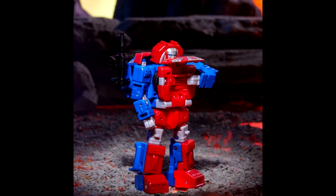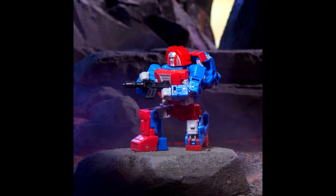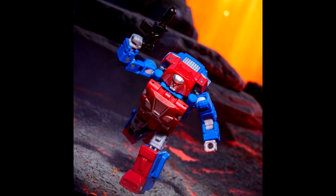The figure is a very nice, modern incarnation of G1 Gears in both robot and alt mode. This time we have some fancy shots with the new dark rocky background showing off his robot posability and the weapon storage in alt mode.